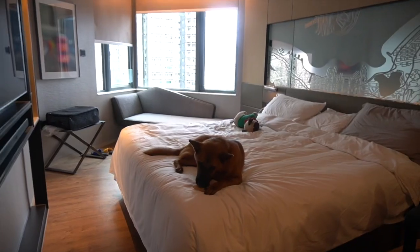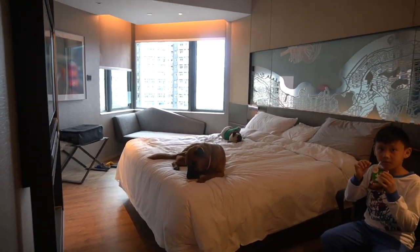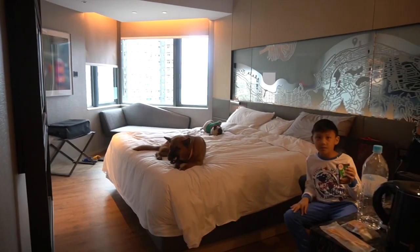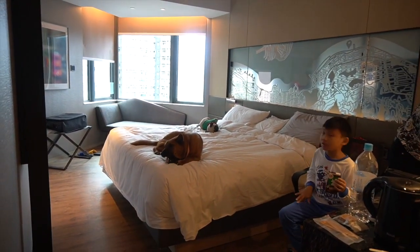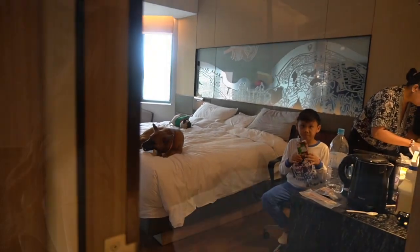So my parents' room is just the same layout. Oh, no, a different layout. But everything is more of the same. They just have a bigger bed.